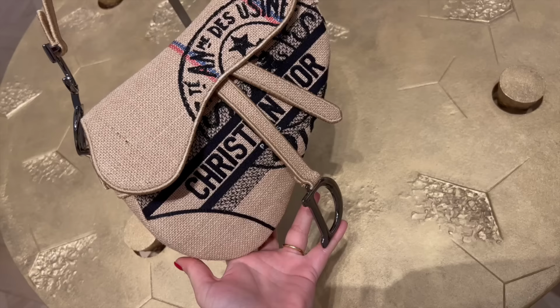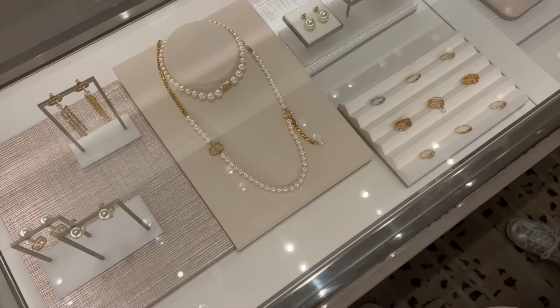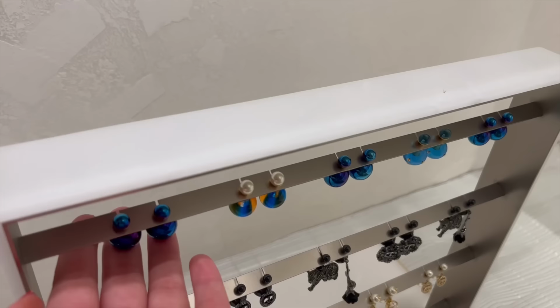So this is the new saddlebag from the fall winter collection. Look at all the jewelry. Let me zoom in. I love the pearl necklaces. The long one is beautiful. These are some of the new earrings, but I don't really like the gunmetal, they're way too dark.